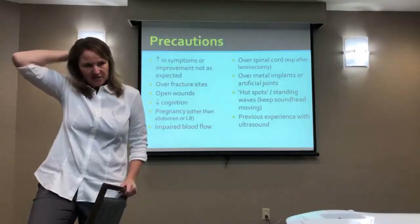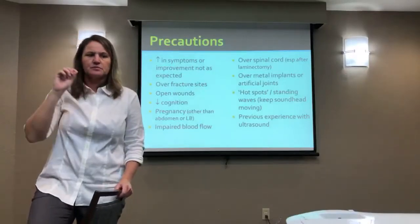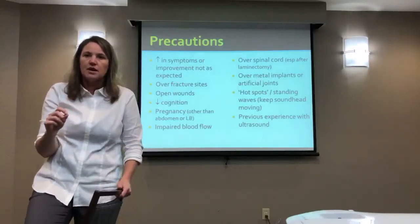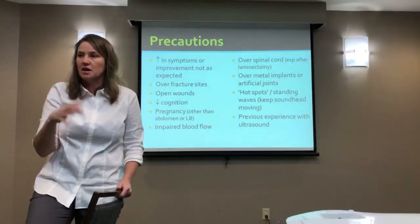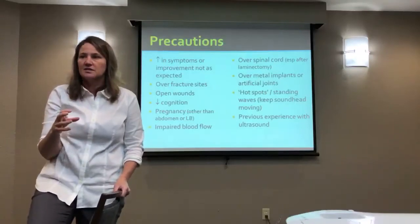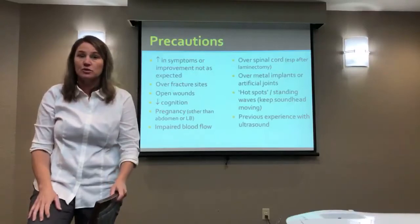And then vice versa would be sensory impairment with good blood flow, which might allow you to do a 20% duty cycle, which is not likely to cause heat, but again, with risk just in case they can't report pain and they do experience any pain.